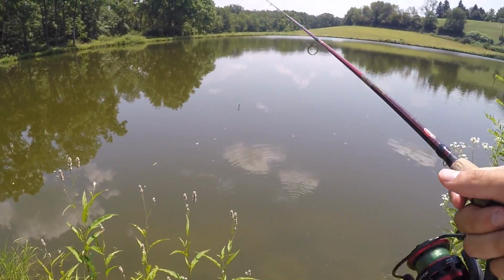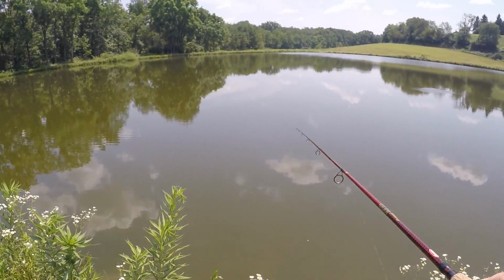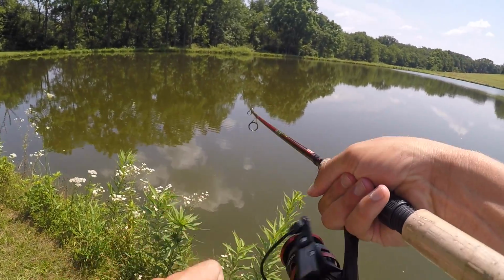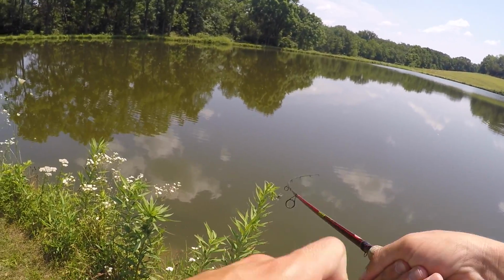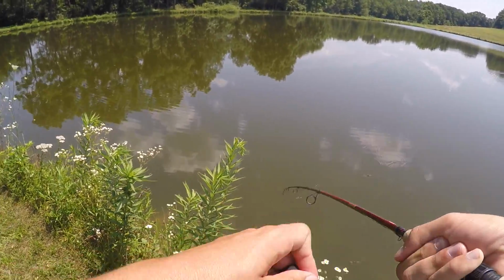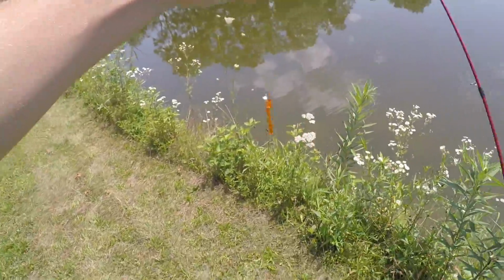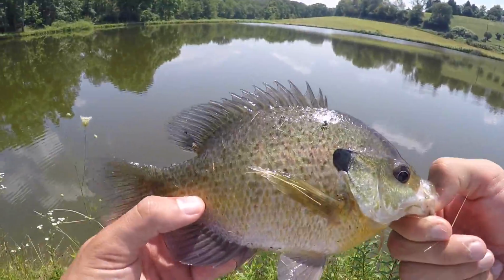There's definitely a lot of weeds in this water. A lot of the times when I'm bringing this guy in, it's getting... Oh my God. Do I have a fish on here? Guys. Oh my God, dude, that is a huge bluegill on the gummy worm. Holy crap, let me pick this guy up and show you. That is a freaking slab.